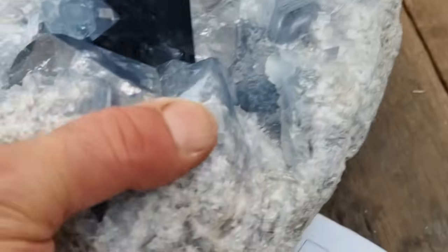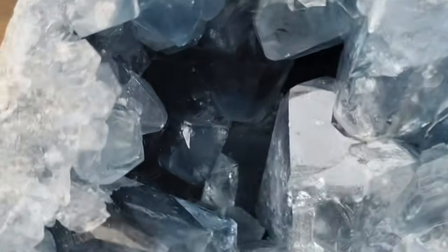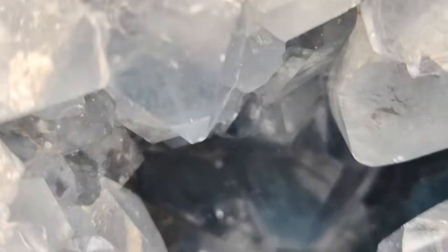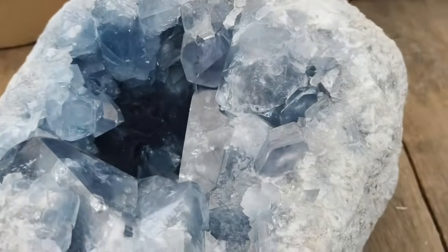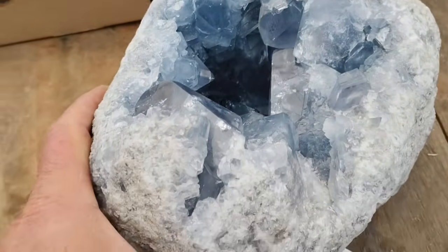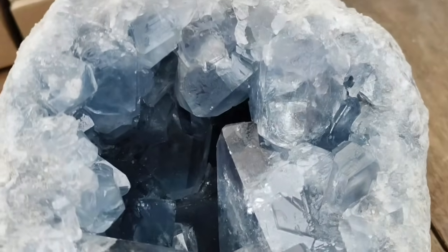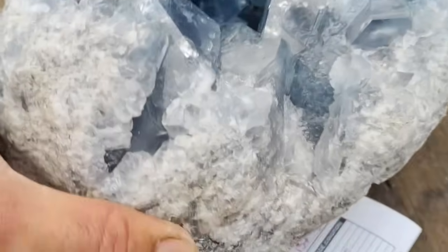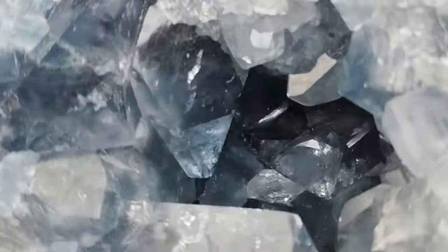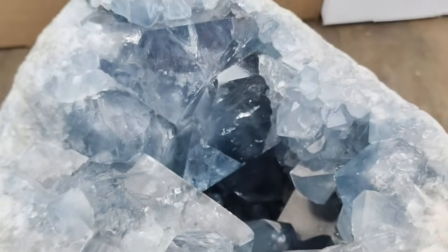Last on the first trolley, we've got a beautiful deep blue celestite geode. This is 8.23 kilograms worth of strontium delight. It's rated as very good to A grade. Large, beautiful blue gems. Let me just turn this around and show you the big ones on the other side. How beautiful is that?